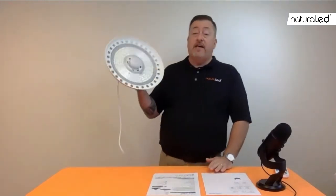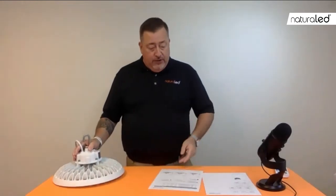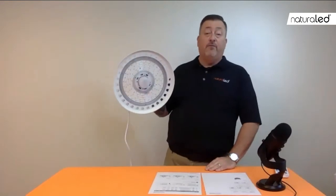It replaces up to a traditional 1,000 watt metal halide lamp. They're available in 100 watt, 150 watt, and 200 watt. Depending on the wattage, it goes from an 11-inch to a 13-inch to a 15-inch diameter.